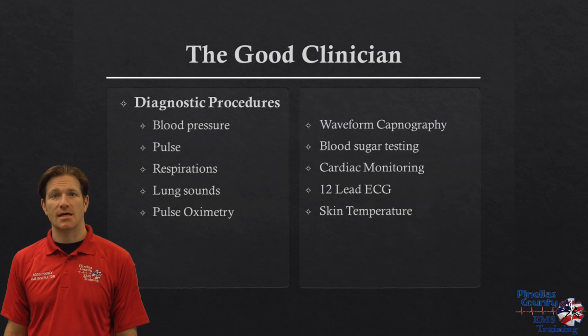Now let's look at the tools that we have. Remember also that there are signs versus symptoms. Signs are what we can obtain through diagnostics, and symptoms are what is going to be part of the history information that is obtained, what they actually are telling us.